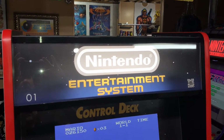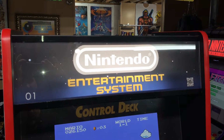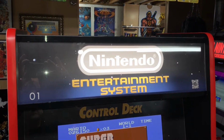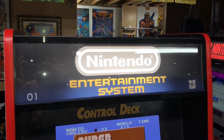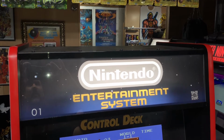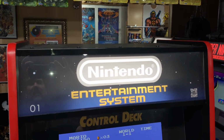I went with that gray and white logo because I don't see that very often, and that was on the original Nintendo Entertainment System box art. Whenever I see the logo in that style, you usually see the red logo, but this logo just reminds me of those old days and that old style of artwork. So that's why I decided to go with that for the marquee on this one.